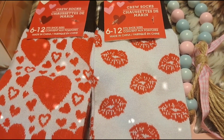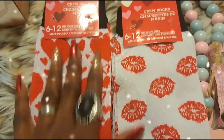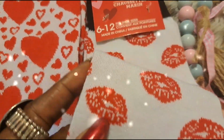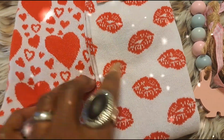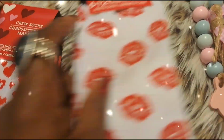All right, so let's go ahead and start off with this haul. So, y'all, I got these cute little socks right here. These are simply cute for Valentine's Day. Look at the little lips and stuff. These are simply so cute, y'all. They have all types of socks for Valentine's Day at Dollar Tree, so you may want to go check them out before they are gone.